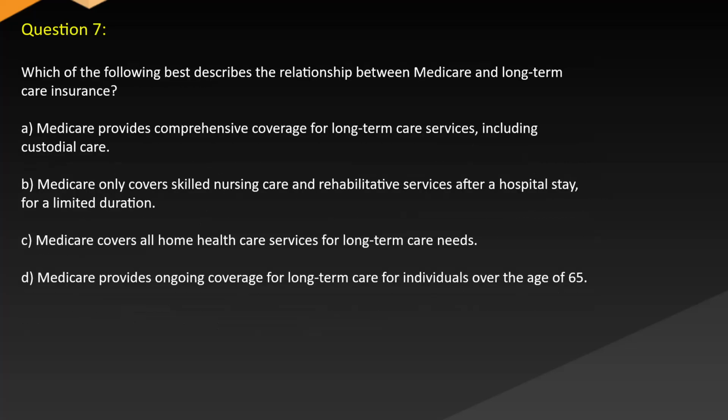Question 7. Which of the following best describes the relationship between Medicare and long-term care insurance? A. Medicare provides comprehensive coverage for long-term care services, including custodial care. B. Medicare only covers skilled nursing care and rehabilitative services after a hospital stay for a limited duration. C. Medicare covers all home health care services for long-term care needs. D. Medicare provides ongoing coverage for long-term care for individuals over the age of 65.